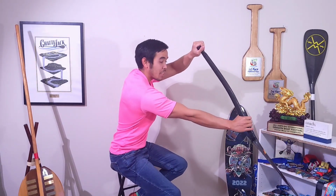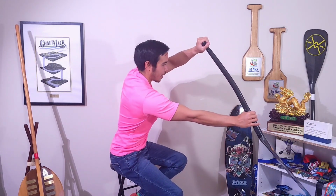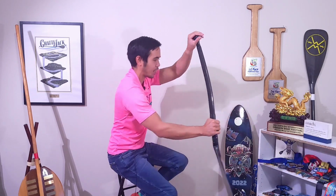Having good leverages at the front means nothing if we immediately collapse those leverages, right? Many paddlers will be like, whoa, I got a great power triangle, I'm in a good position, and then as they complete the stroke, the paddle gets closer to them.